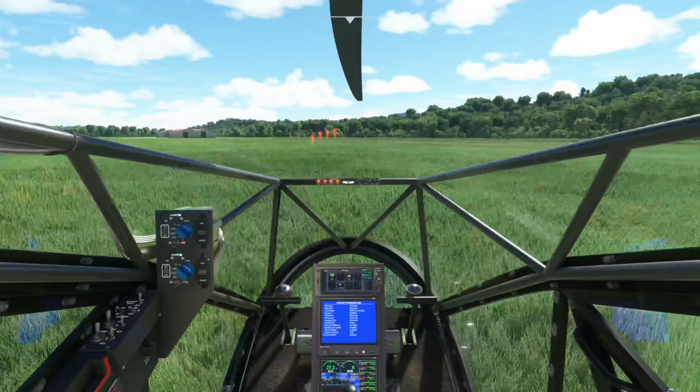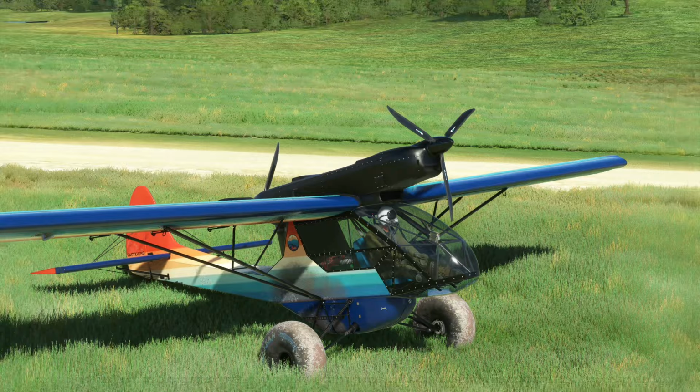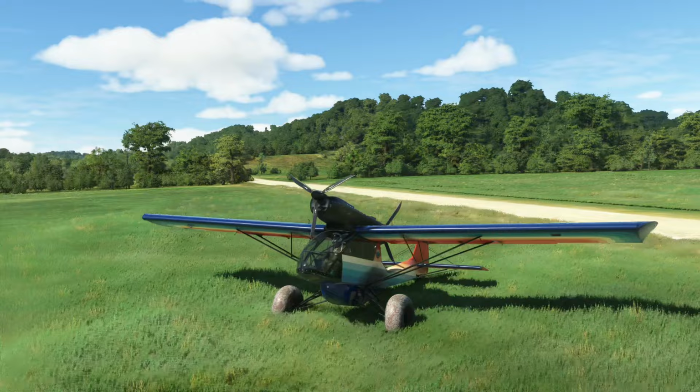Let's get this thing in the air. I'm going to auto start it. I'm not going to start it the real way right now in an attempt to just get this in the air and show you. I mean, this thing's great, man. I'm not even a bush planes guy. This is like basically the first bush plane I've got. I mean, I have other ones, but this is straight bush plane, and now I like it.